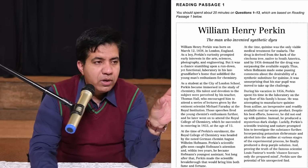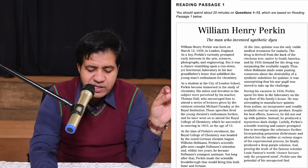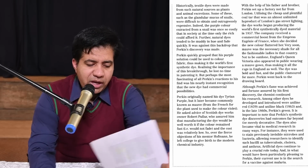Next paragraph. During his vacation in 1856, Perkins spent this time in the laboratory on the top floor. Okay, and in this paragraph, they still talk about quinine. And then at the end, you can see Louis Pasteur, right? At the end of the paragraph, they have given the word Louis Pasteur and all that. Now you come to the next paragraph.